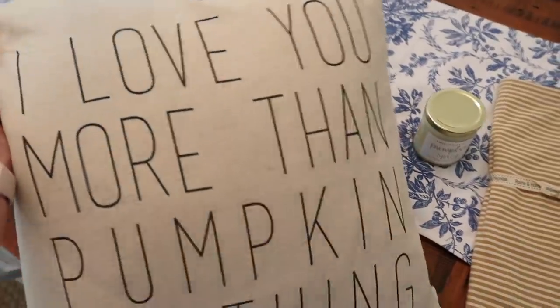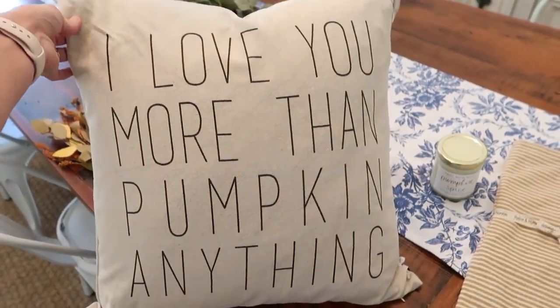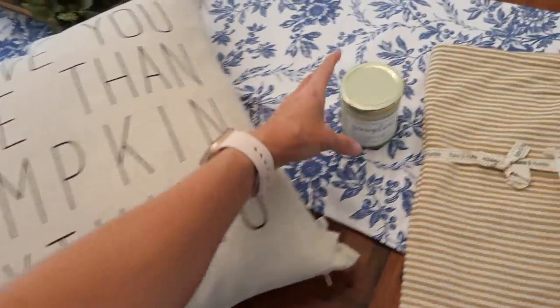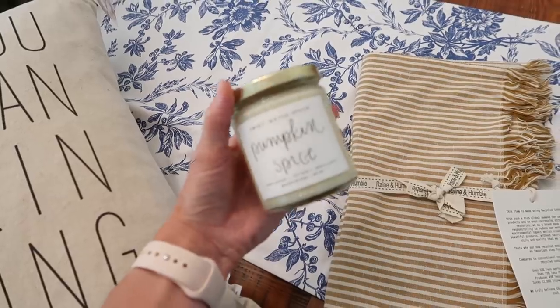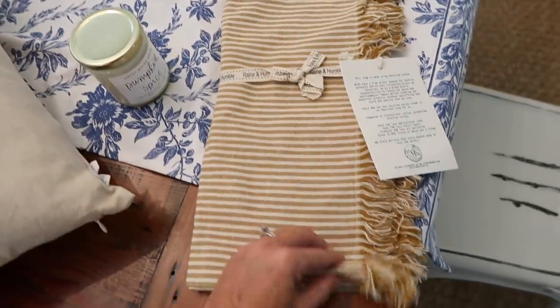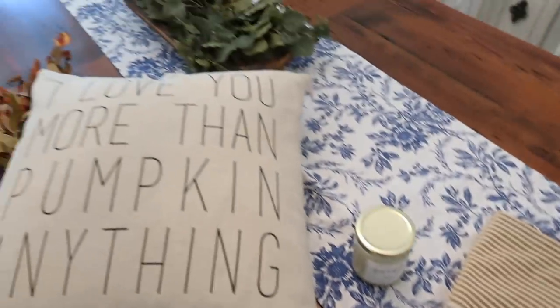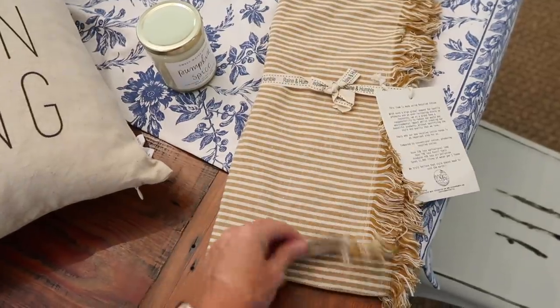But the first item that I got from her is this pillow. And it just says, I love you more than pumpkin anything. And I thought this would be really cute in the entryway. And then I got this pumpkin spice candle. It smells so good. And then this is probably my favorite out of the three pieces that I got, but it's the table runner that I'm gonna use on my table here in the dining room. And I'm actually gonna do a tablescape or something for fall with this.